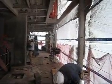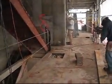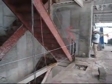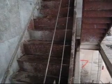You can see on this floor we have our spray-on fireproofing, and also you can see that the drywall contractor has started to lay out his walls. That's a floor opening for the trash chute. You can see these are called metal pan stairs. This is a scissor stair. You can see that they're getting ready to pour the treads.